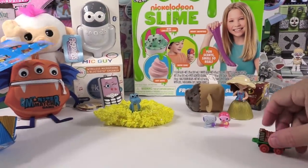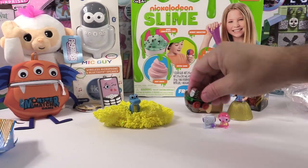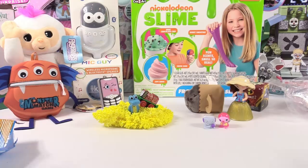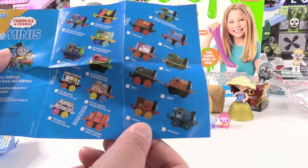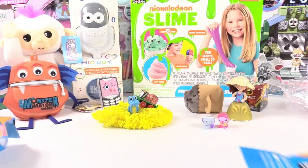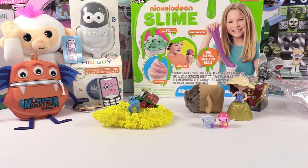Boom. Uh-oh. Don't go into the foam. Boom. Yep. Going into the foam. That's funny. Okay, these are really cool in this collection. I like Watermelon Millie. Oh, that's cool. It's a little watermelon train. Yeah, that's pretty cool.